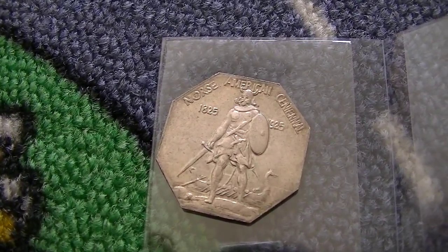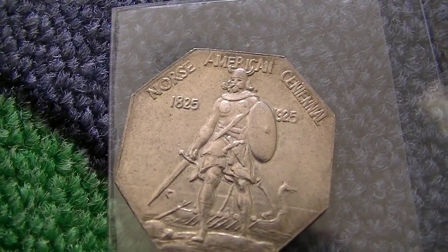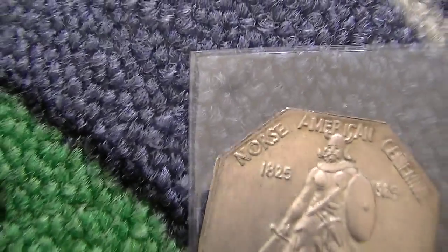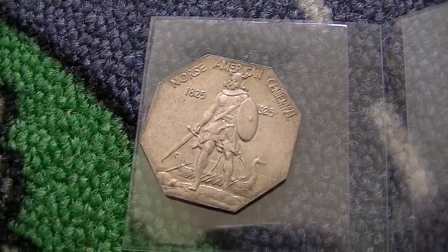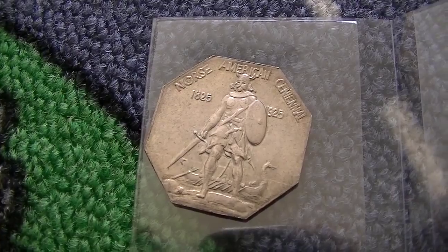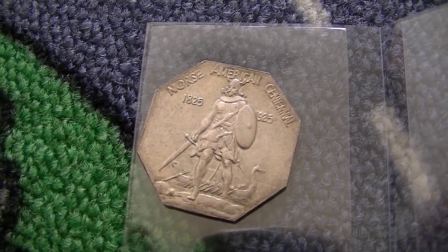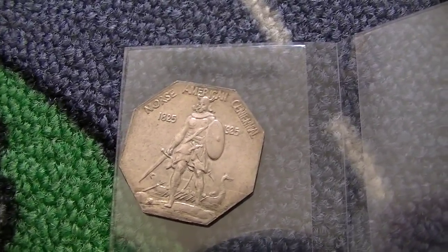I did some Googling, and it turns out the North Americans, they came from Norway, apparently. I think they settled in New York in 1825. They were the first Norwegians to come to the U.S. By boat, at least, obviously from Norway. And there's something about them, I guess. There's a whole article about it. I'll see if I can find the article and link it in this video.